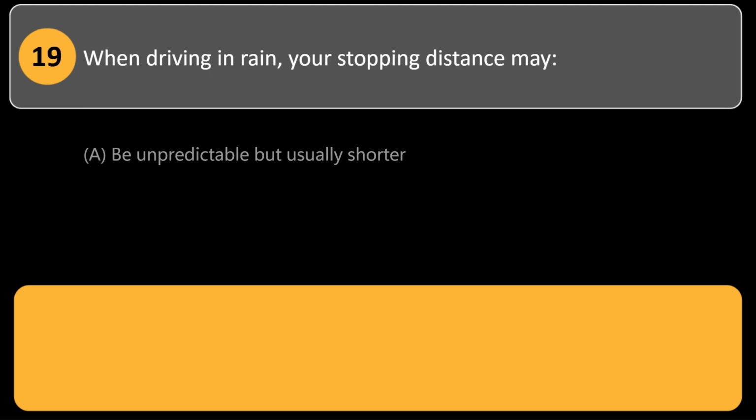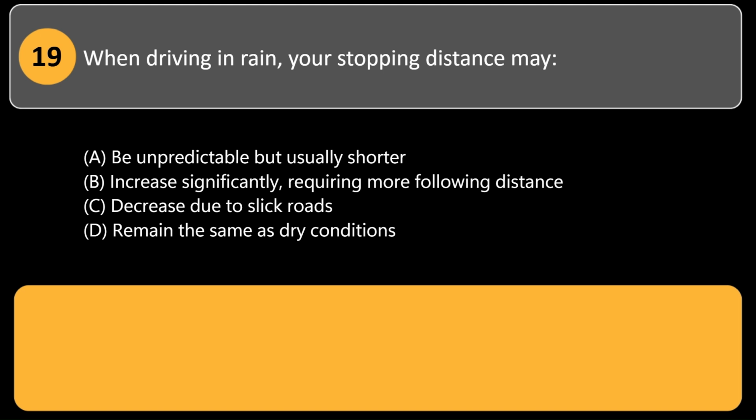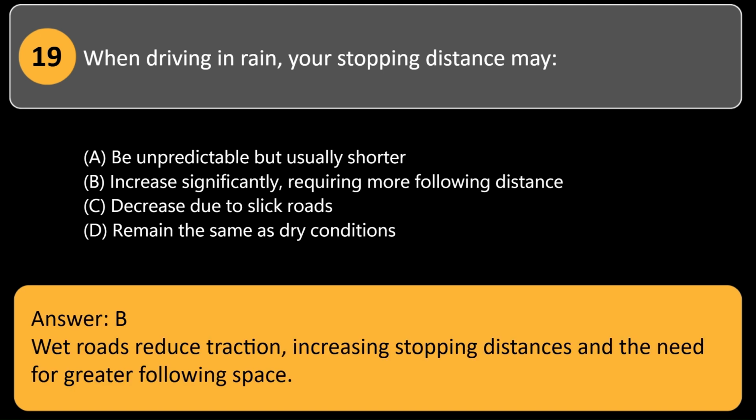When driving in rain, your stopping distance may A. Be unpredictable but usually shorter. B. Increase significantly, requiring more following distance. C. Decrease due to slick roads. D. Remain the same as dry conditions. Answer, B. Wet roads reduce traction, increasing stopping distances and the need for greater following space.